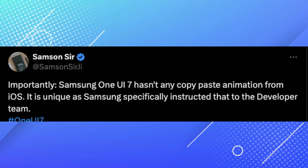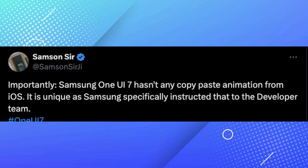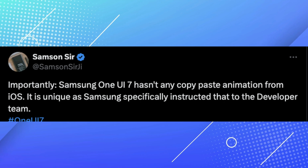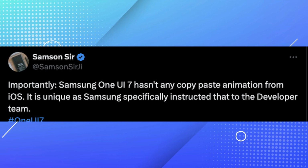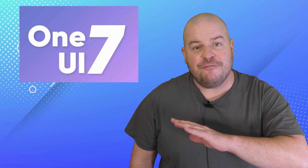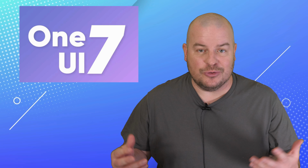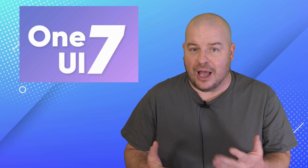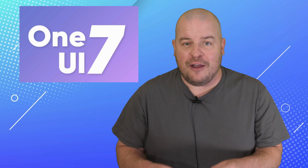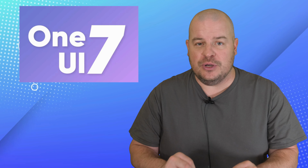And then to finalize everything, One UI 7.0 doesn't have any copy-paste animation from iOS. It is unique, as Samsung specifically instructed that to the developer team. So not only are we getting a super smooth One UI 7.0, but the feel and look of it all in terms of the animations won't feel like just a copycat of what we get with iPhones or iPads or iOS in general. And added on to that, we are just, as we've heard, a week or two away from actually getting One UI 7.0 pushed out as a beta release to the S24 series of phones.